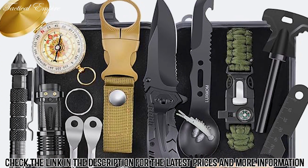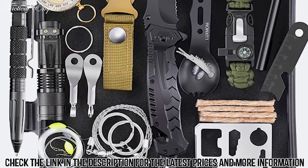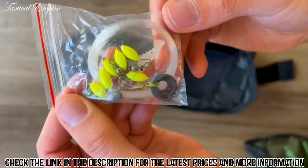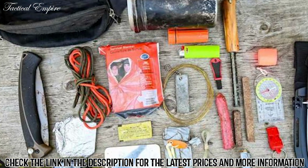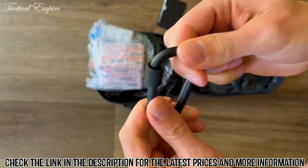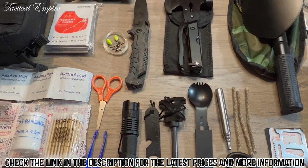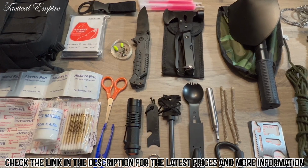The compact and lightweight kit is neatly organized in a 600D nylon bag, measuring 9 by 6 by 5 inches, and features mall-compatible straps for easy attachment to other gear. Ideal for camping, hiking, car travel, and more, this survival kit guarantees safety and readiness in emergencies. A great gift for men, dads, husbands, or anyone who loves outdoor adventures, this survival kit offers peace of mind and reliable protection.